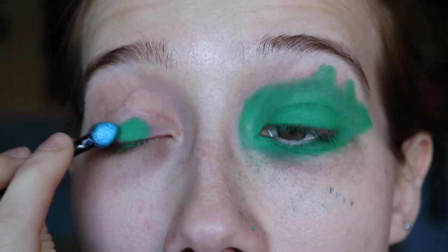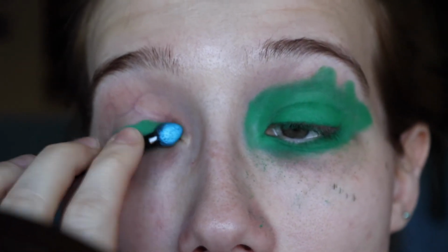Okay, let's quickly do the other eye. You know what my boyfriend and I have been doing? We go hiking. Now you probably wonder, oh, that's not a big deal.